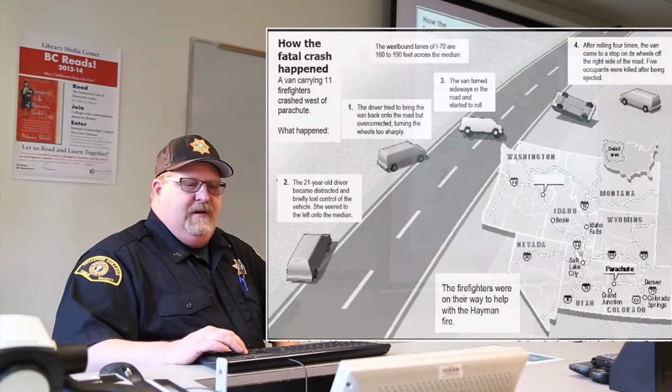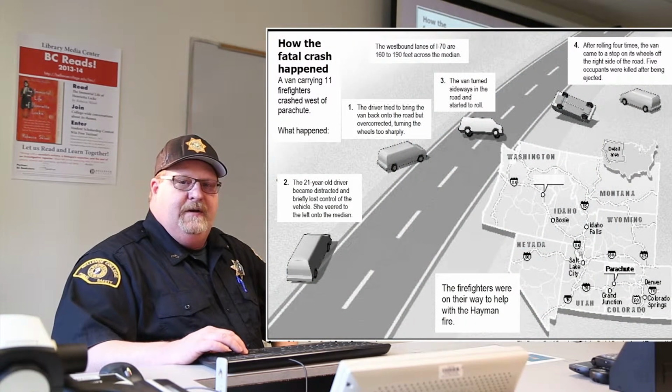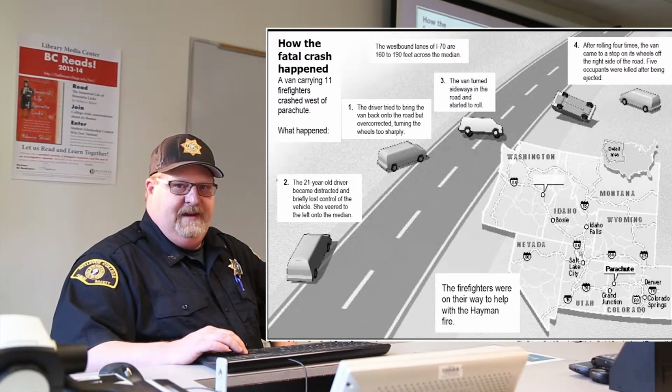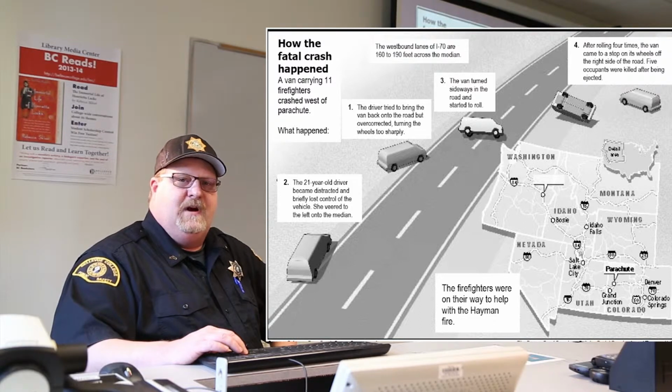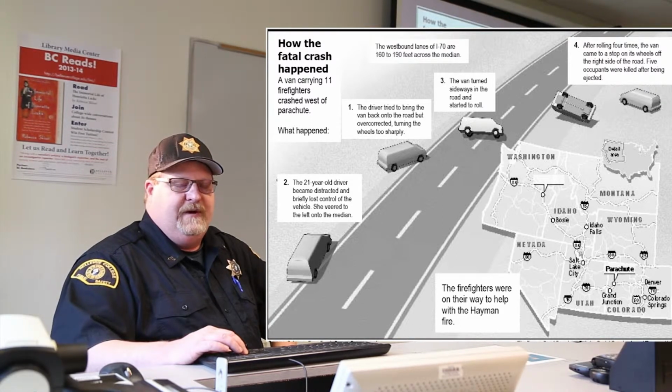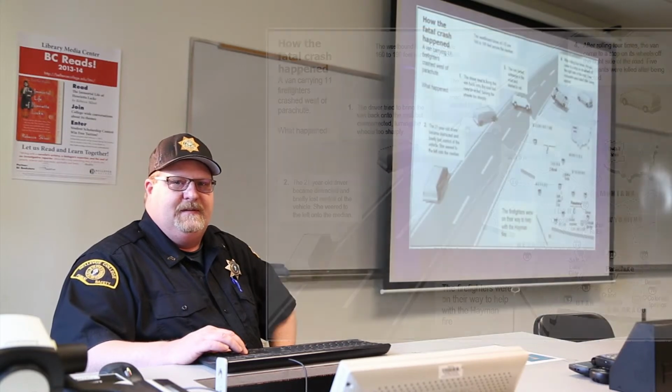This is a fatal crash that happened in Parachute, Colorado. The reason Washington State does not have 15-passenger vans anymore is that a trip went to Eastern Washington from the University of Washington. They had an accident where their van rolled over, killing several students. So for now, we have 12-passenger vans with a maximum occupancy of 10 passengers.